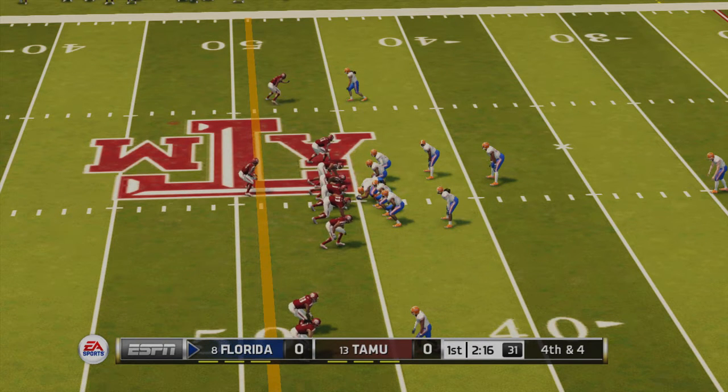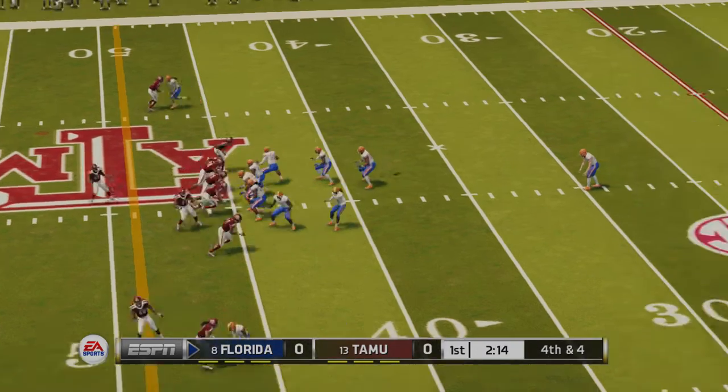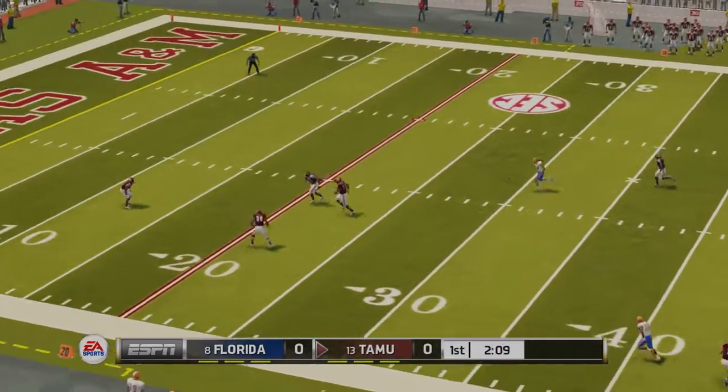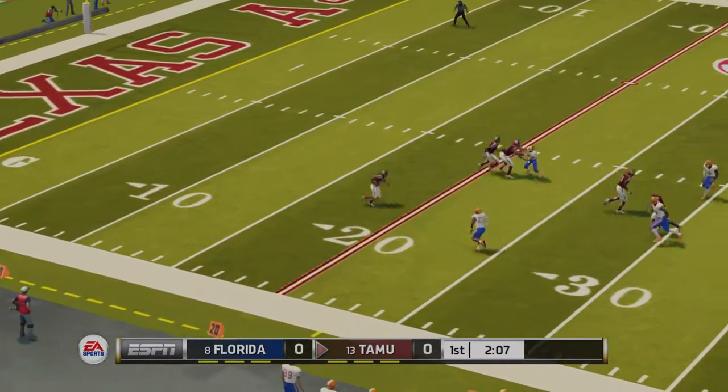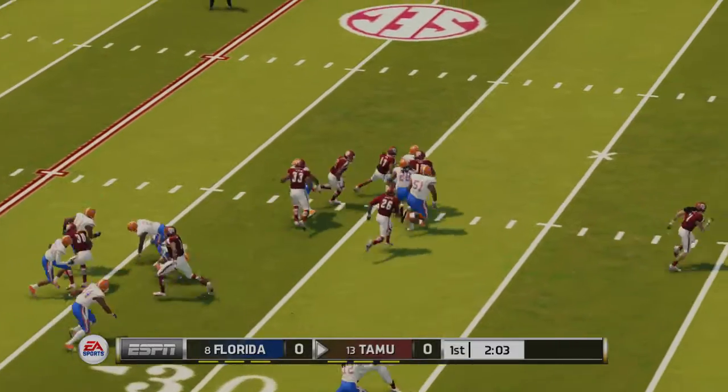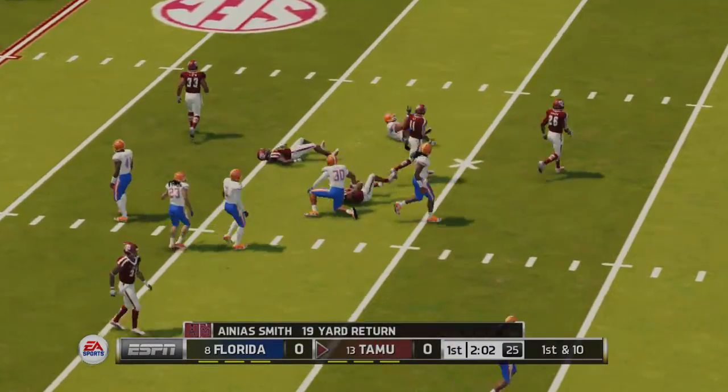Smith is back deep to return. He takes it in at the 14. He's out to the 30. Brought down at the 32-yard line.